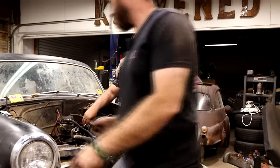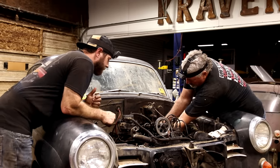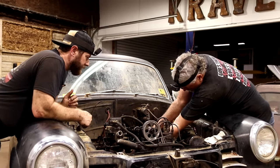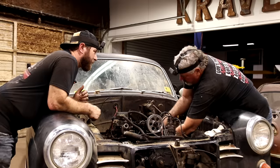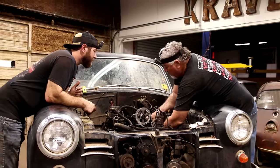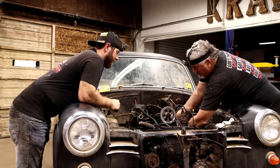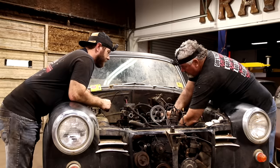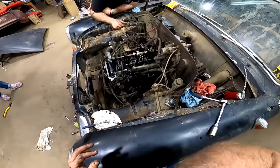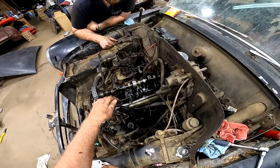Hard to believe it's this close to possibly running again. Obviously there'll be a lot more kinks that'll need to be worked out, but this will at least let us know if the major problem has been fixed. That one don't want to stay on there. It's sloppy. I think they had a piece of tinfoil or something stuffed up in there to help it stay on before. Think it'll stay on? I think it'll be enough for it to run.